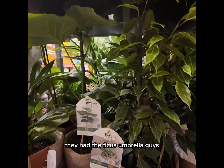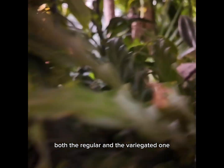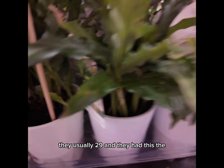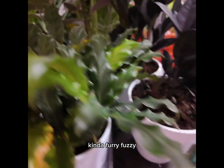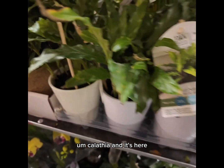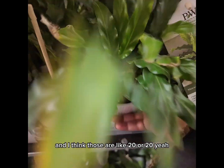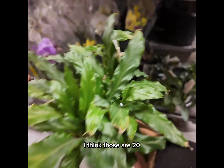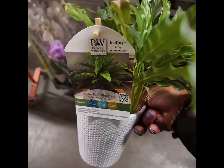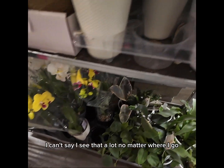So in this section, they had some ficuses, and these are like $29 usually. They had the ficus umbrellata, guys. It's growing so big. They had the ficus benjamina, both the regular and the variegated one. They're usually $29. And they had the all green, kind of tight, kind of furry, fuzzy calathea, and it's here. And I think those are like $20. Yeah, I think those are $20. Yes, $20.